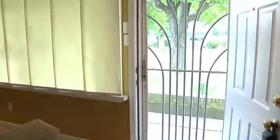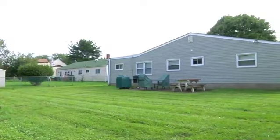The backyard with patio area has plenty of space to have family barbecues, with plenty of room to play games or just relax in the sun.